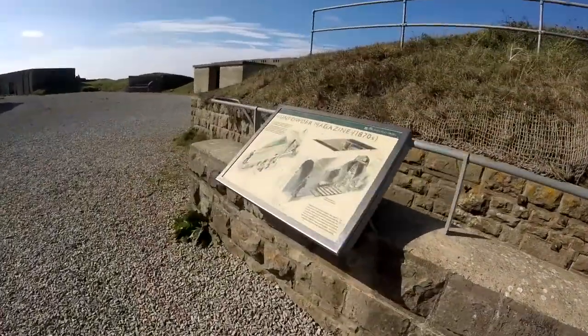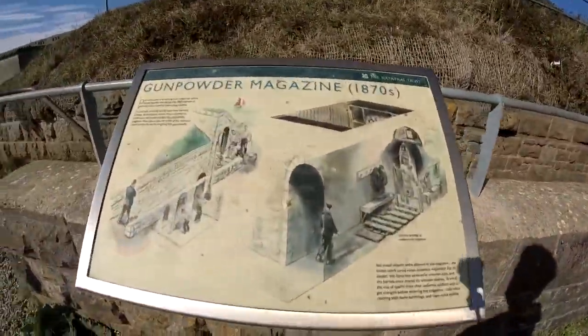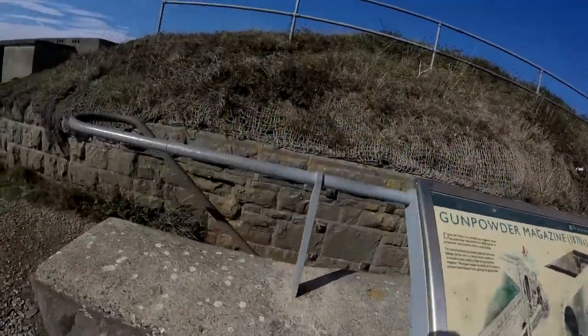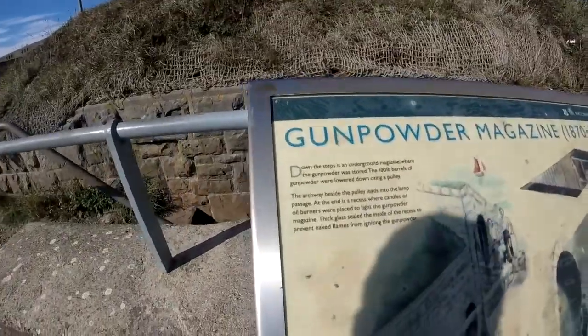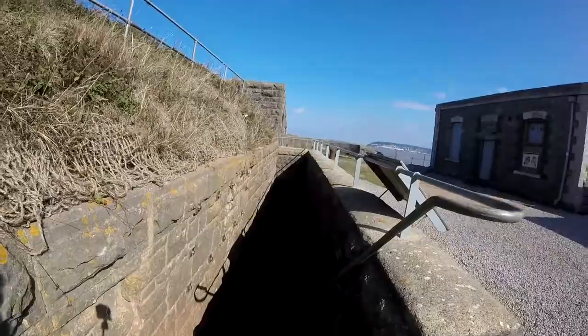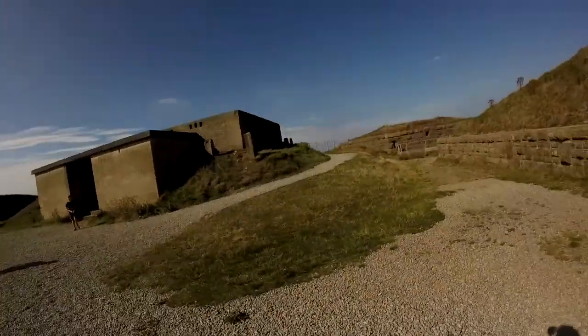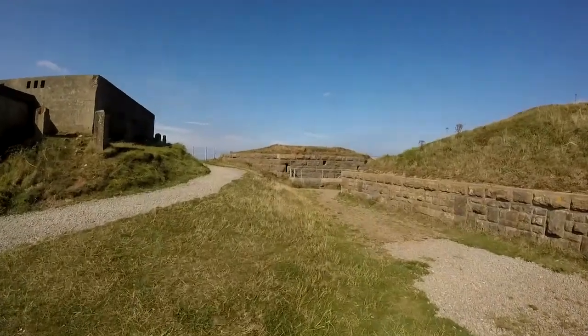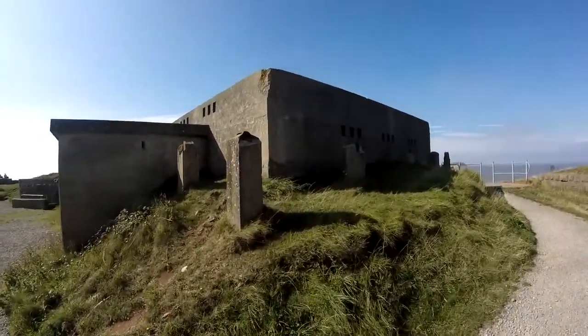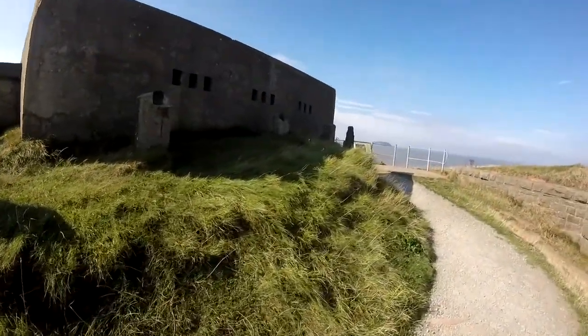So that's a gunpowder magazine. It's really, really cool. I suppose it's still down here, which is quite nice. So we'll go down there later. Got a lot of ground to cover today, so check this place out.